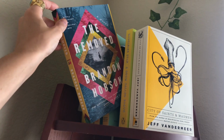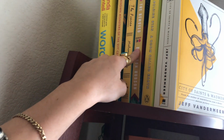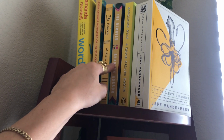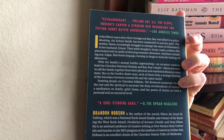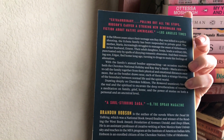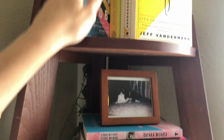Then we have The Removed by Brandon Hobson. I have not read this one yet, but it's Native American lore, I think. They're like going to a powwow and then something happens and it has to do with like dreams or like the spirit world. I don't know. You guys can pause on the description of that.